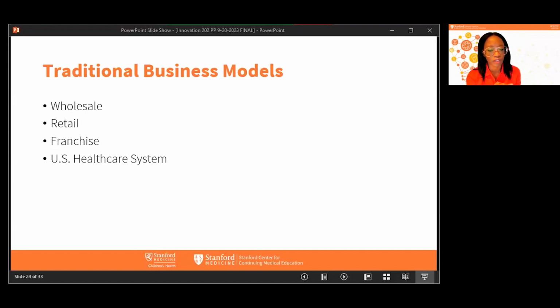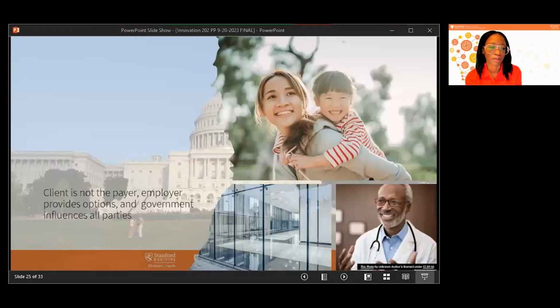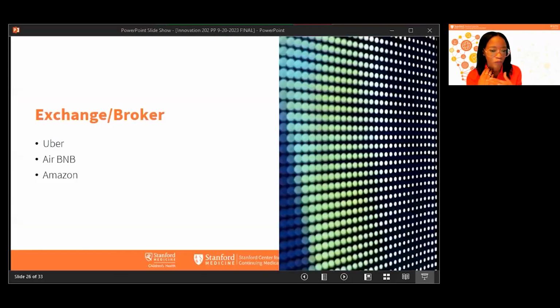So it is pretty unique because if we kind of draw the lines, we could probably graph that. Can we see the next slide, please? The patient or the client is not the person who pays. The employer really is providing the options for the employee on what insurance they have. And then, of course, the provider really is in some ways impacted by the government, the insurance company, the employer, and of course the patient as well. So it's very non-linear, and I probably should have mapped that out. That probably would have made a very nice diagram.